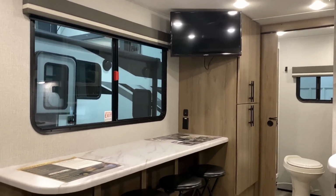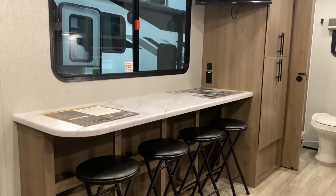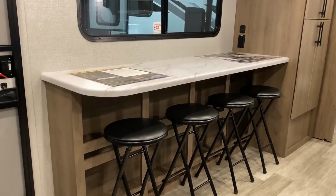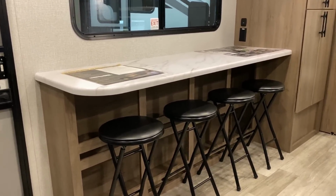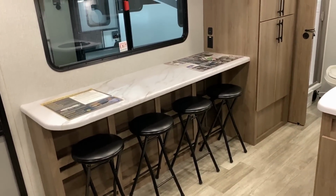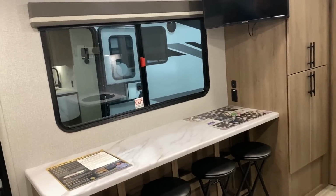Although, a lot of kids on a rainy day will entertain themselves with their devices either in the bunk or over here. My daughter, I could see her slapping on her Bluetooth headphones and just enjoying a little bit of rainy daytime in the RV, if that is where we kind of got caught.